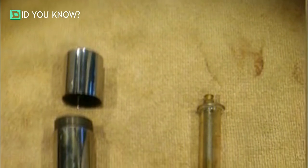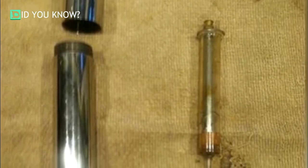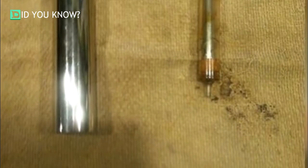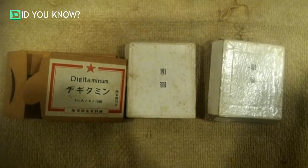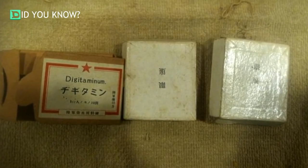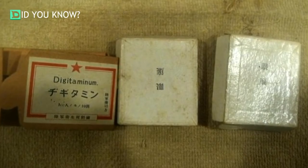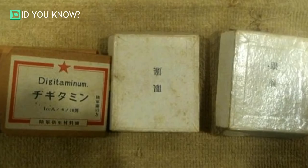John wore his gloves while investigating the intravenous kit that was deep within the box. It was covered in rust, as was the rubber tubing and plunger. There was also a small box in the mix which contained something similar to adrenaline. The box was labeled Digitaminum, and it contained a medicine called Digitalis, which is extracted from foxglove flowers and dates back to the 1700s. It was used to treat arrhythmia, unusual heartbeats, and other heart issues.